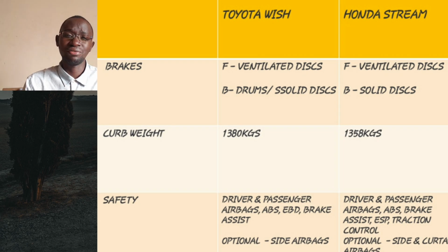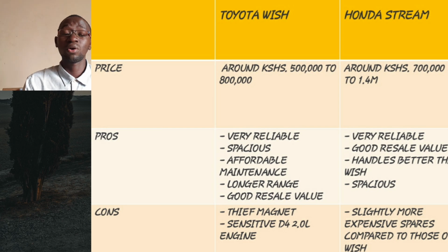Lastly, how much will this vehicle set you back? Now, depending on the mileage, condition and model year, the Toyota Wish will set you back anywhere between 500,000 shillings to around 800,000. Keep in mind that the last year of production for this first generation was in 2009. Compare that with the Honda Stream, whose last year of production for this second generation was in 2014. So definitely there has to be a significant price difference. But that said, this MPV, again depending on the mileage, condition and model year, will set you back between 700,000 to around 1.4 million. So which one should you go for?